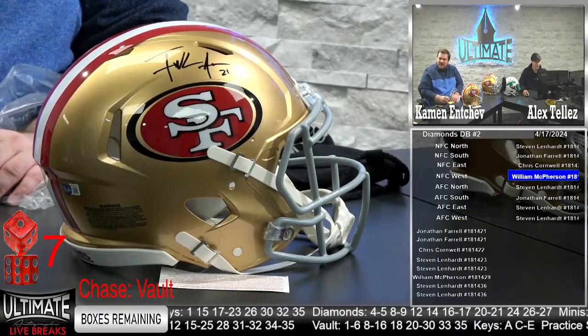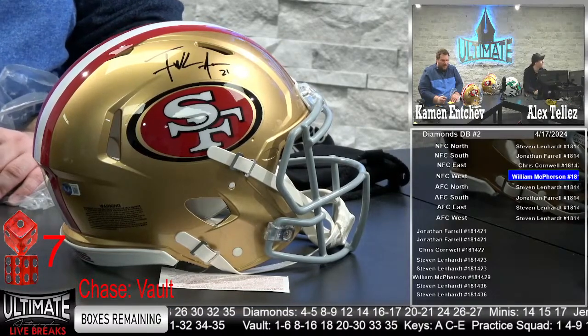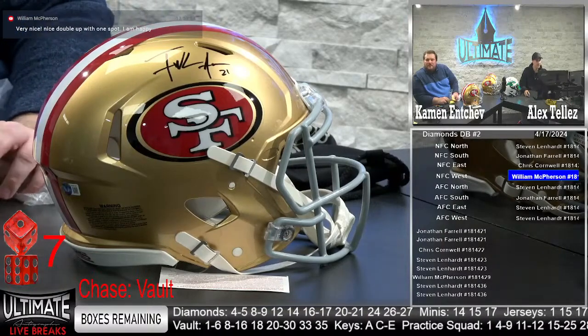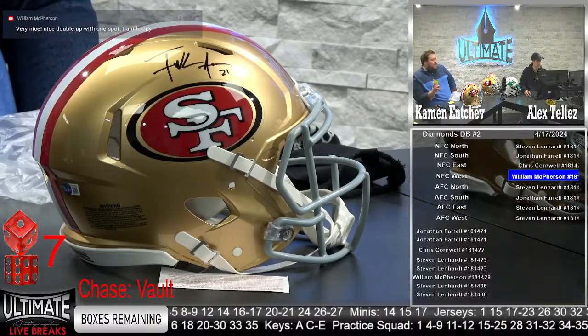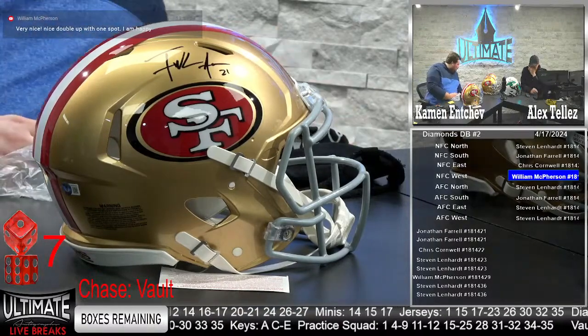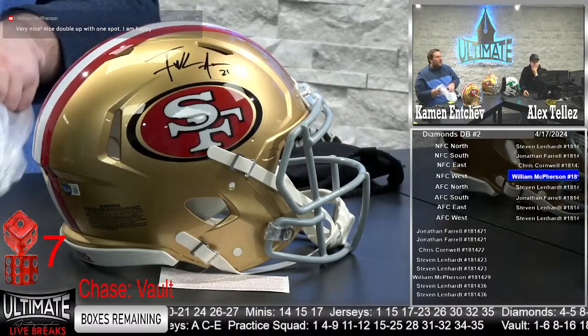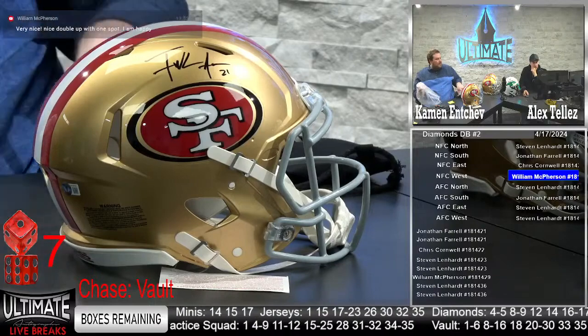We got the two best Niner quarterbacks still out there, by the way. We have Montana in the vault and Steve Young in the diamonds. Speaking of the vault, Pat Rich hopping in. Two spots in that double. What's up, Pat? Now, the vault is the Chase Wheelspin, the show. If you guys want to be in the Chase Wheelspin, I would say let's knock out that vault pretty quickly here, Alex. Gotta move with some step in that vault break.